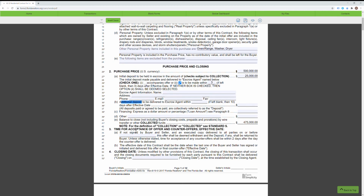The time for acceptance of the offer. Let's say we're sending this contract out on the 1st of October and you want it to expire by the 5th. So you'd click the 5th here. And if this contract's not executed by the 5th, then a new contract needs to be written or this contract is completely void. All parties need to sign it by the 5th of October. So let's just leave it there for that and move on.